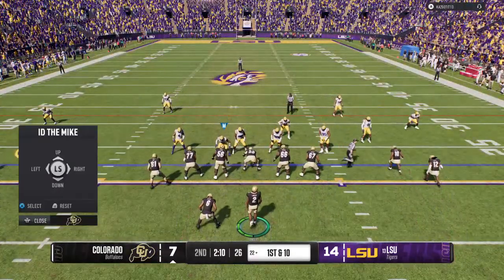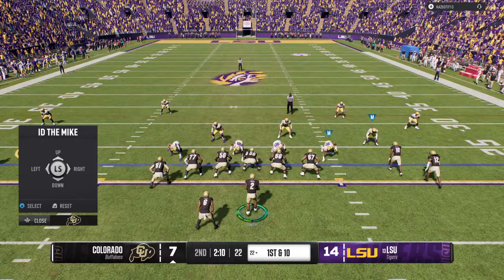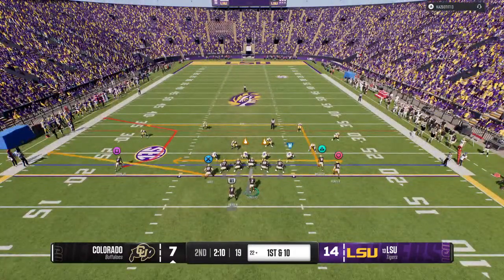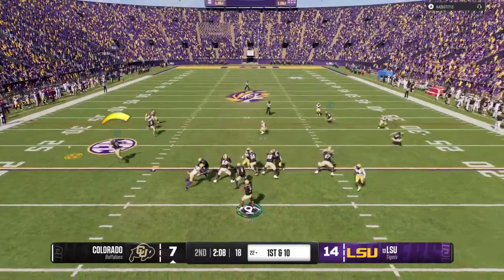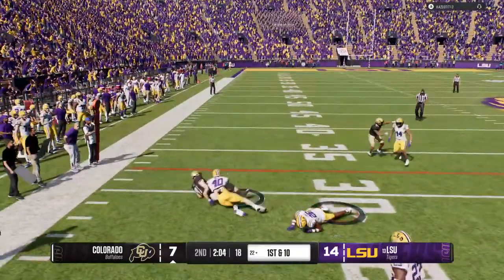Colorado has the ball back, and the Buffaloes hoping to put their team in prime position on offense. As it turns out, the fumble on that last drive set up the touchdown, David. And there's no bigger stat in football than turnovers. You turn the football over, they turn it into points. Jesse, that is not a recipe for success.